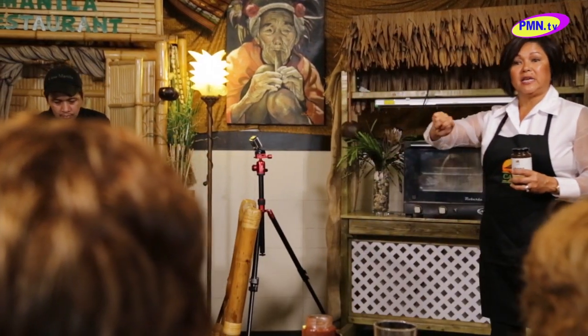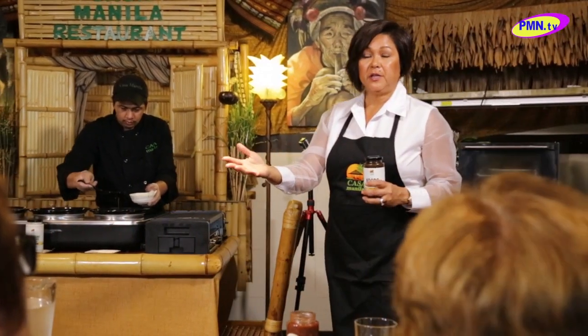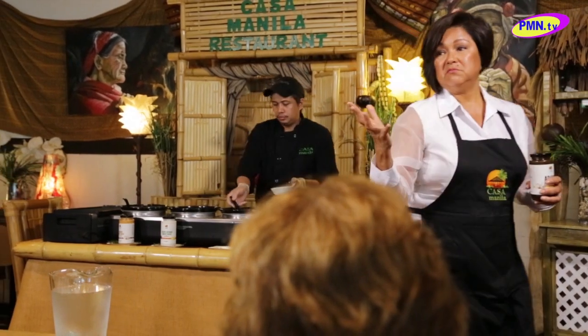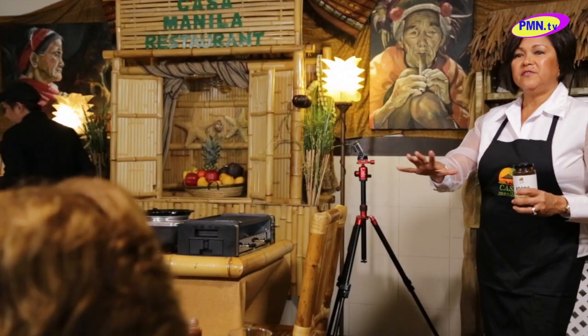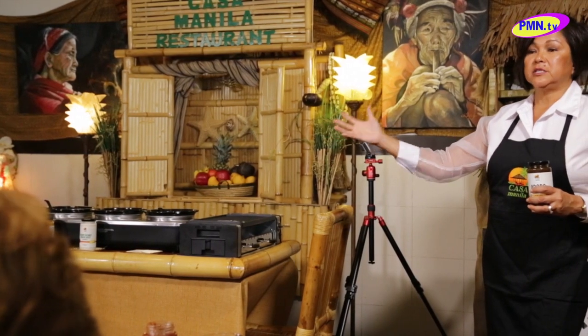And then I turn it back down to 350 or 325, depending on your oven and depending on how much time you have. 350 is the standard. 325 if you've got time, if you're doing gardening or you're at home, because I like to slow cook.